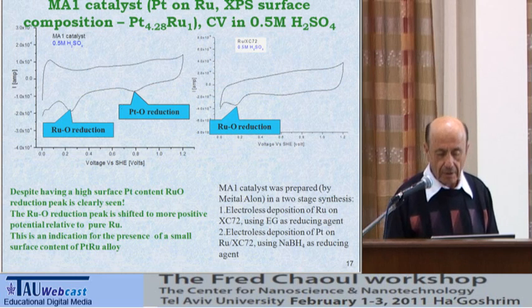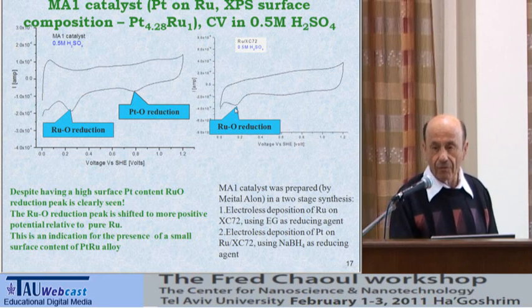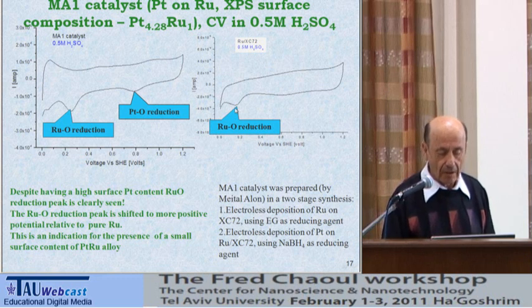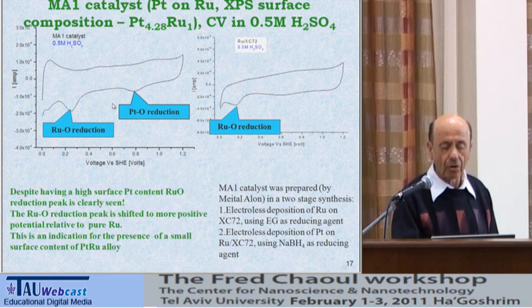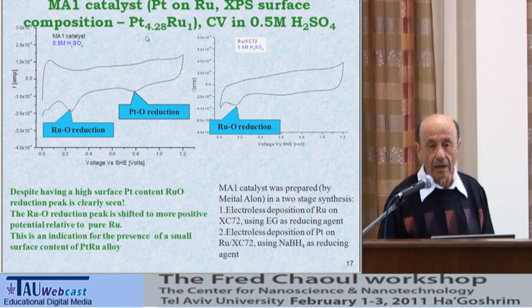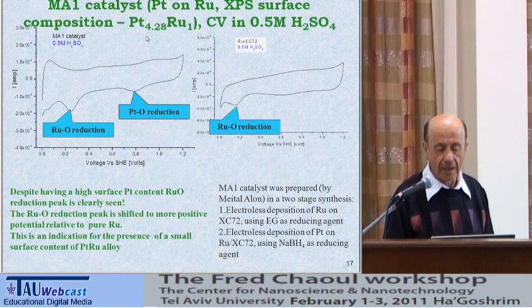Now, if you look at the cyclic voltammetry, what's interesting is that you see the ruthenium oxide reduction peak. And this is typical. So if you get this kind of peak by cyclic voltammetry, we know that the surface contains ruthenium oxide particles. And this is the platinum-ruthenium on carbon nanoparticles alloy catalyst that we synthesized, and the ratio in this case is 4 to 1 atoms of platinum per 1 atom of ruthenium on the surface, measured by XPS.